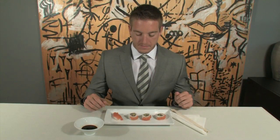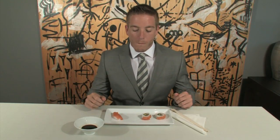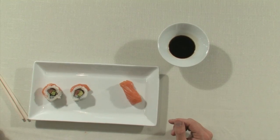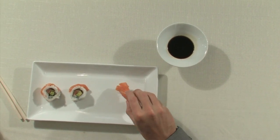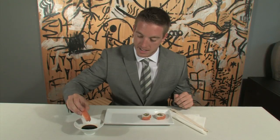If you know how to eat sushi with chopsticks, go ahead. If not, just pick up the pieces with your fingers. If the sushi is too big for one bite, you can eat it in two bites. Enjoy!